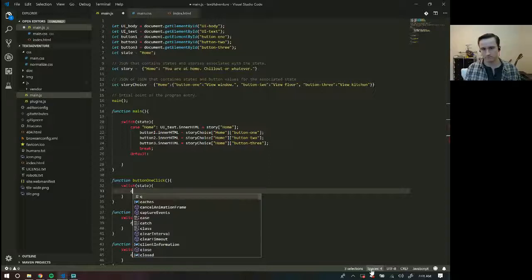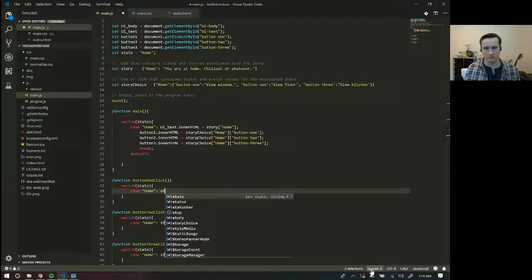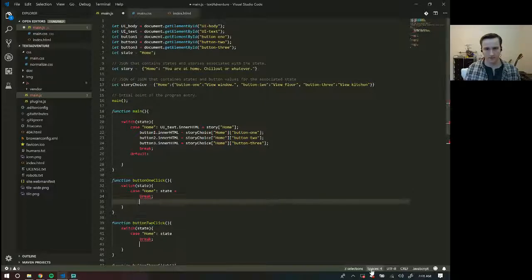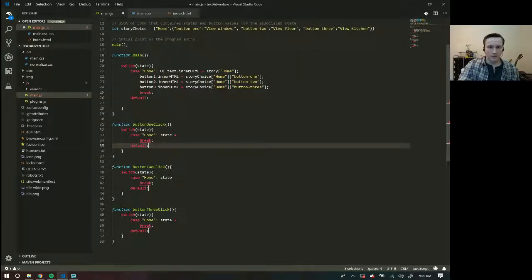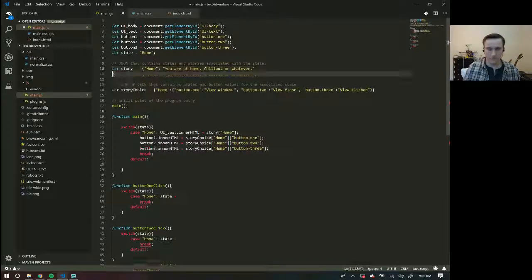So I would say get it working 100% and then refactor it. That's just me. So we're going to put in our case home, and then we're going to change the state when we're at home. State equals, it's going to be different for each one of these, something different for each one. Got break and default does nothing.